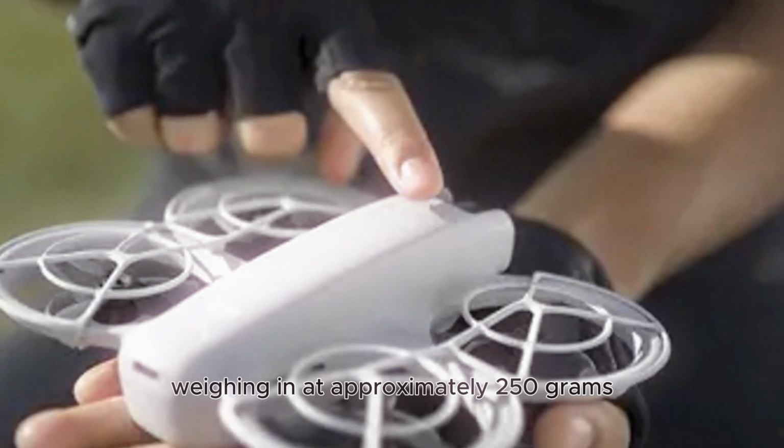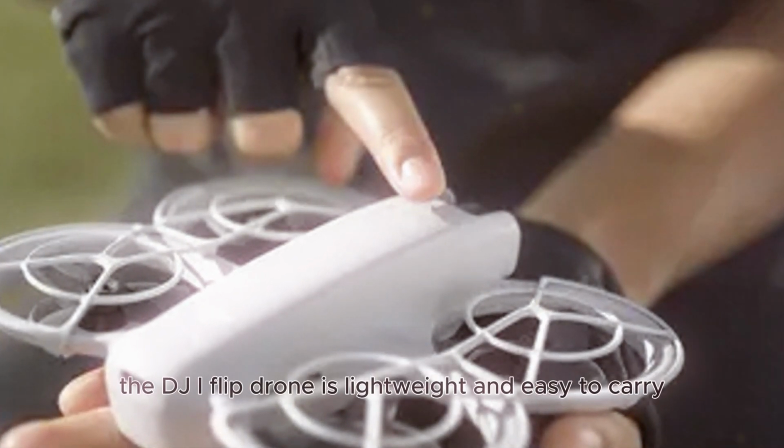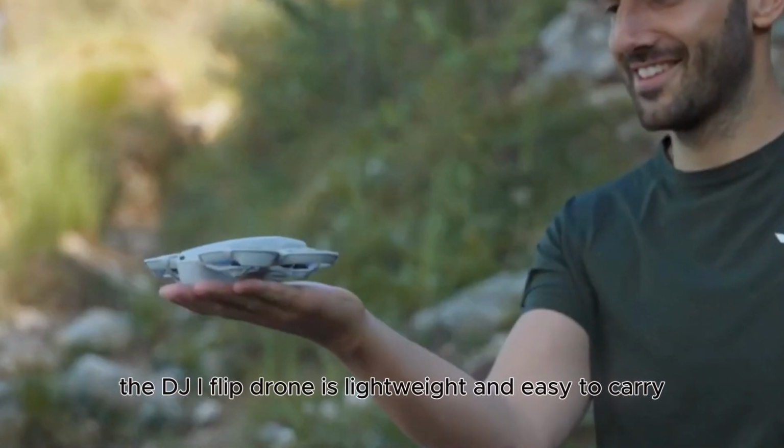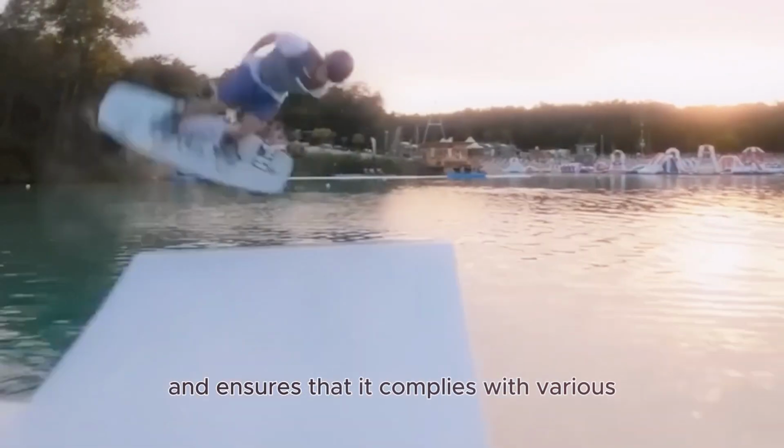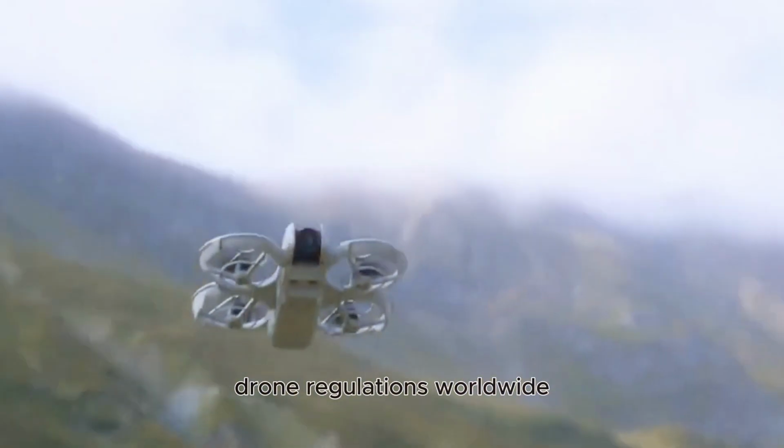Weighing in at approximately 250 grams, the DJI Flip drone is lightweight and easy to carry. This makes it perfect for on-the-go adventures and ensures that it complies with various drone regulations worldwide.